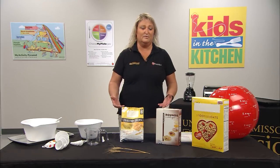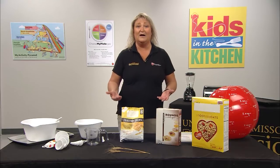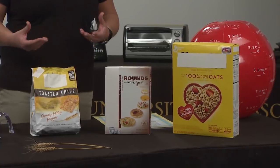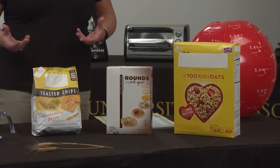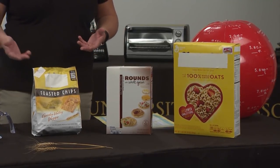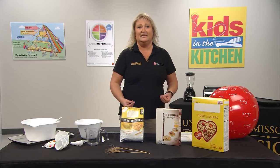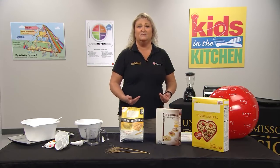So if you can bring foods, and it doesn't even matter what grain foods you bring in, when you're using real labels, they're able to identify with it more. If you happen to have some that you're using for other classes, you can use those too. These happen to be things I just happen to have that I use with other classes, so I use these labels. Letting them divide up in groups and actually read the label.